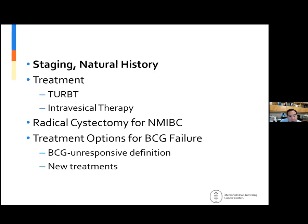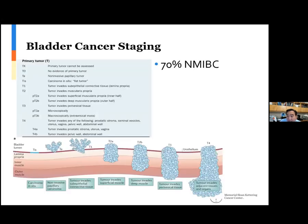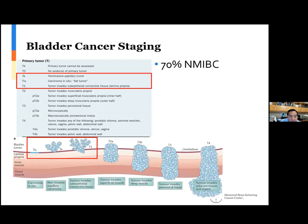Repetition is always good. So as you guys know, non-muscle invasive bladder cancer represents about 70% of incident cases of bladder cancer. And when we're talking about non-muscle invasive bladder cancer, it's a big spectrum because we're including low-grade non-invasive Ta tumors, high-grade non-invasive Ta tumors, high-grade T1, and then CIS, which is its own different beast as well. And so the majority of non-muscle invasive bladder cancer is papillary non-invasive disease, with CIS representing about 10% of non-muscle invasive disease and high-grade T1 tumors representing the remainder.